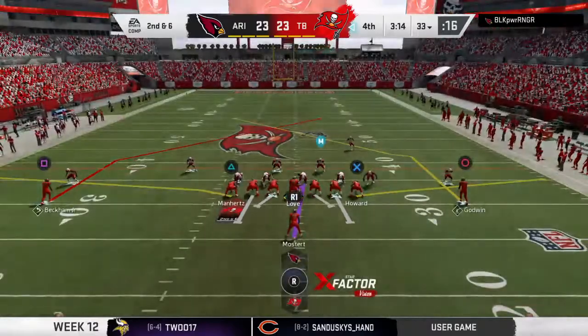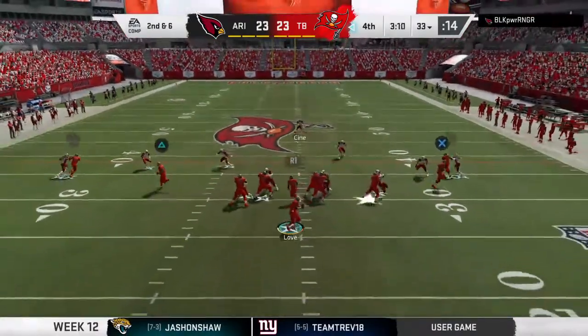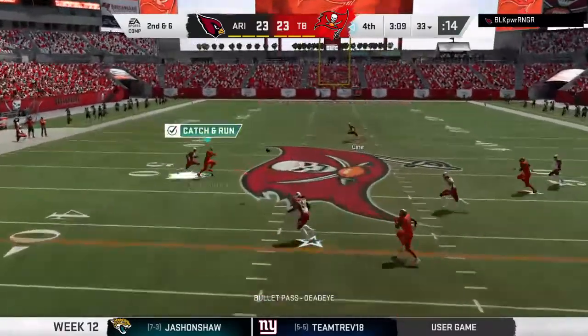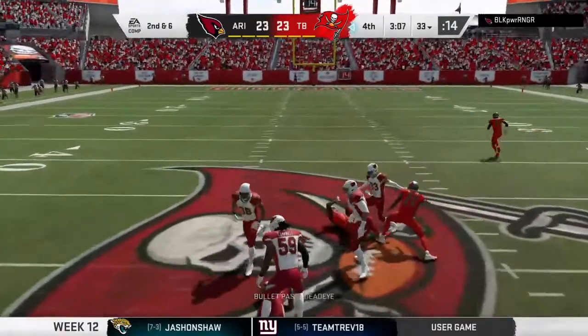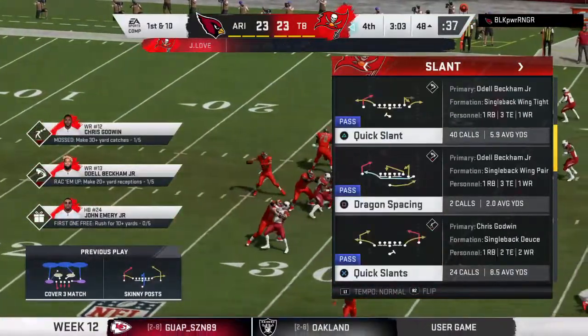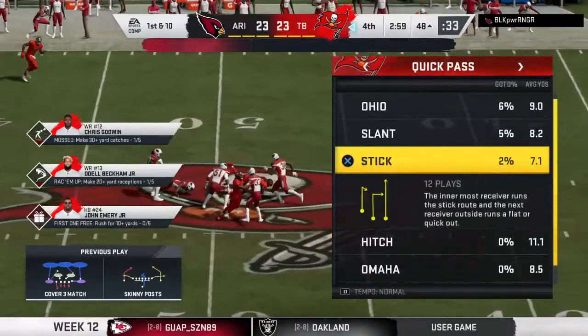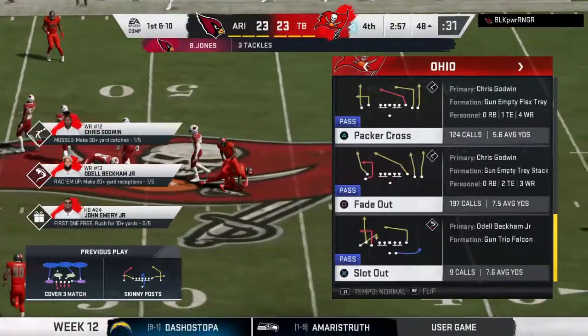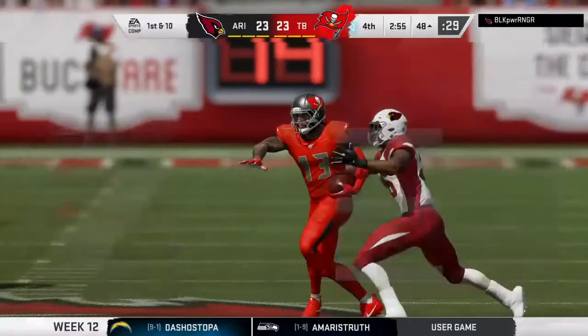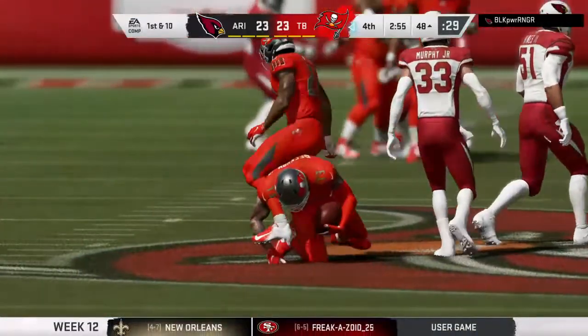Switch up. 2nd and 6. It's caught by OBJ. And he'll be taken down, but not before he works it past the 50. 19 yards to pick up there. Move the chains. Buccaneers, first down. 1st and 10 at the 48-yard line.